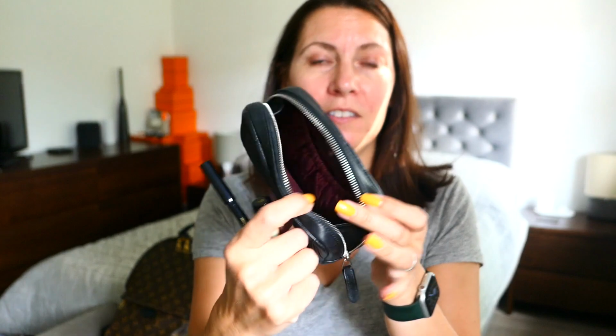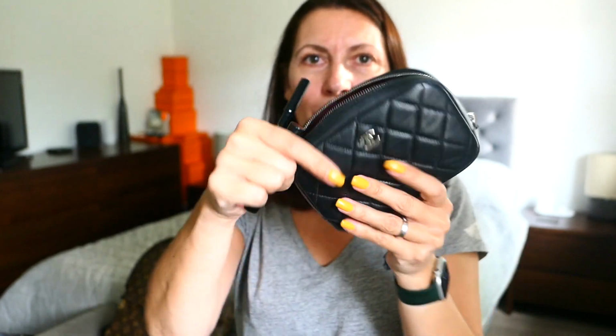So that's this then, empty. I haven't bothered to use the little pocket. I tend not to, sometimes I might. It's all nice and cushioned and padded. Bought this pre-loved, and it's one of my favourite SLGs.